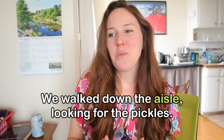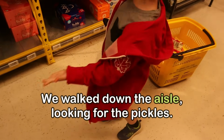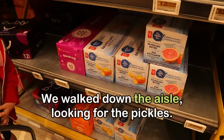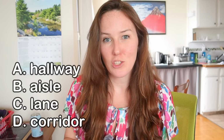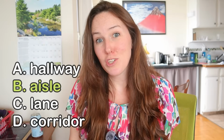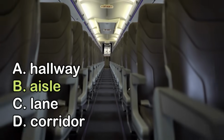Yeah, the aisle. We walked down the aisle looking for the pickles. Notice the pronunciation of the word the. Before a vowel, it's pronounced the aisle, the aisle. All of these other vocabulary words describe a similar thing: an aisle, a corridor, a hallway, a lane. The difference between them is that it depends in which context you use them. So for the word aisle, we generally use aisle in a grocery store. Also on an airplane, the aisle between seats when you're walking on an airplane.